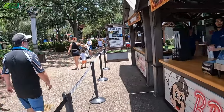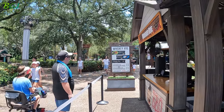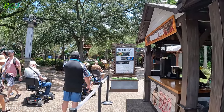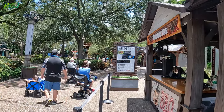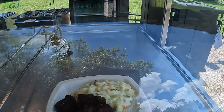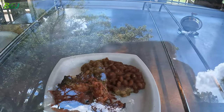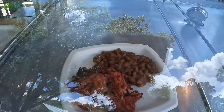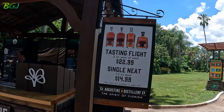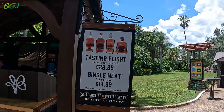Over here at the Whiskey Rye, we have an apple smoked pork, baked beans, and sweet and spicy barbecue sauce. And we have also a slow smoked beef chuck, coleslaw, and barbecue ketchup sauce. Okay. So yeah, this is the slow smoked beef chuck. And over here we have the smoked pork with baked beans. Does that look good or what? Mouthwatering. And of course, for you drinkers out there, we have a tasting flight, all from the St. Augustine's Distillery.